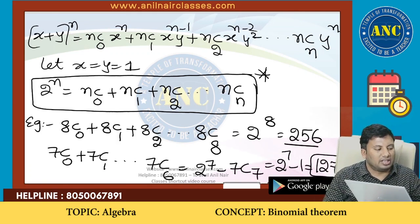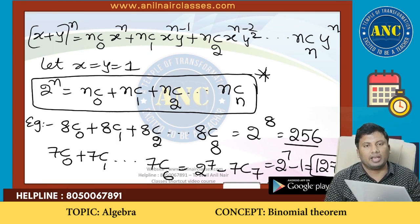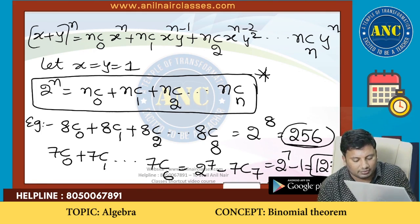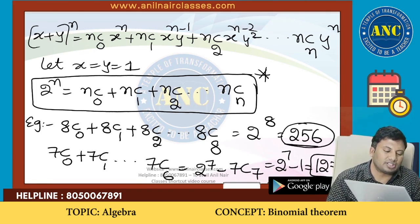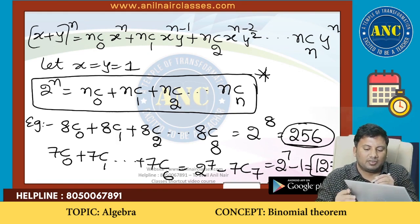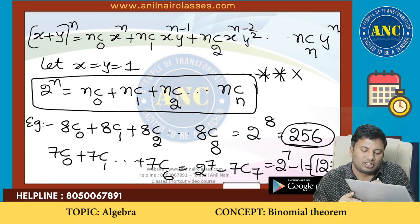nC0 plus nC1 and so on up to nCn is given by 2 power n. 2 power 8 is 256. 7C0, 7C1 till 7C6, 7C7 is missing, so it is 2 power 7 minus 1, which is 127. Put a star mark on this. We will solve some problems.